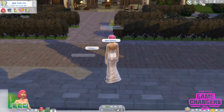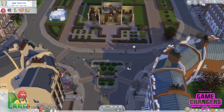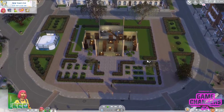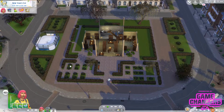Okay, maybe I'll have my sim just change. Okay, now she's more appropriately dressed. Let's look at this place. So this is the town. Beautiful. We've got an ice skating rink over here. If we want to skate around, we can.